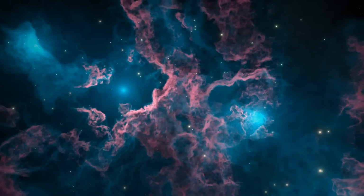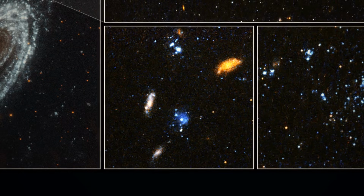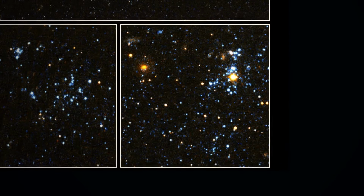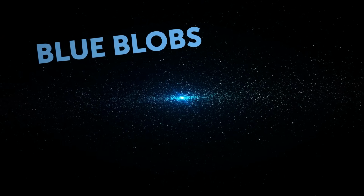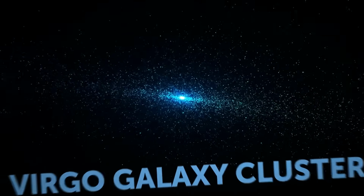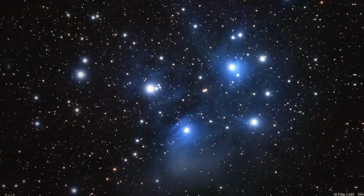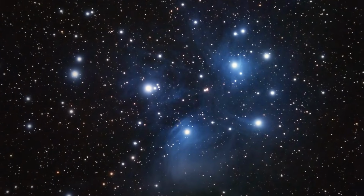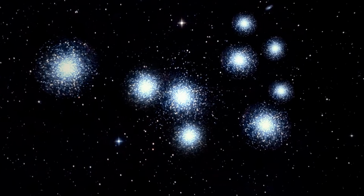Scientists were looking at a list of gas clouds when they saw something strange. 5 groups of blue stars that are not quite a galaxy and not a known type of star cluster either. These groups of stars are called blue blobs, and they're located in the Virgo galaxy cluster. Now, the big question is, how did these blue blobs form if they don't have any nearby parent galaxy where they could form? Scientists realize there are some heavy metals present in these blobs.